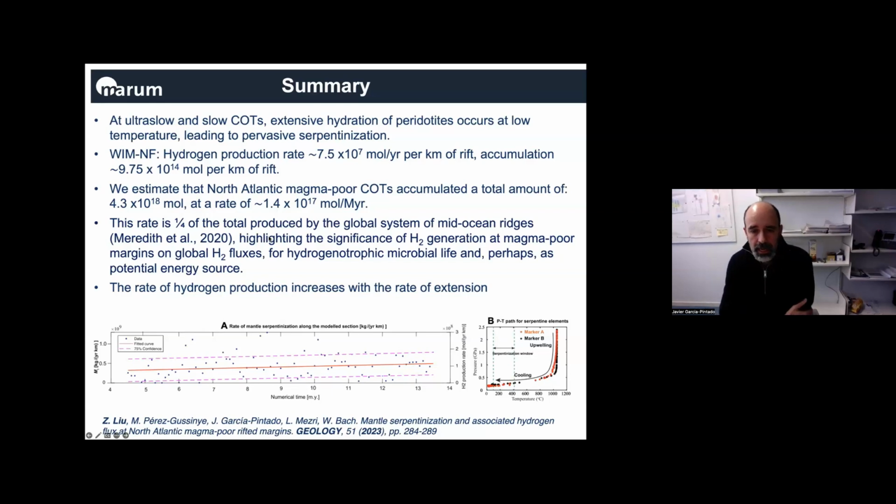So it gives us an idea of the importance of H2 generation at magma-poor margins, for the connection with hydrogenotrophic microbial life and hydrogenotrophic methanogens, and perhaps as a potential energy source. Also, a global conclusion is that the rate of hydrogen production increases with the rate of extension. So I leave it here.